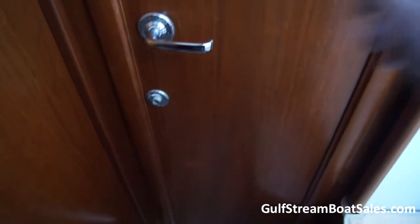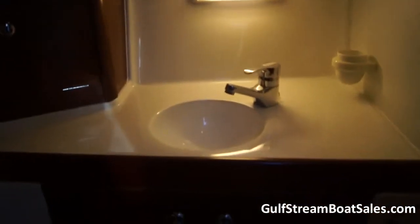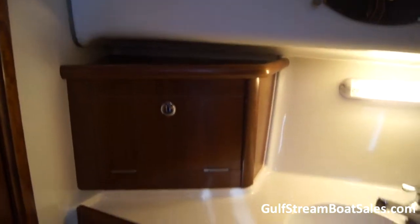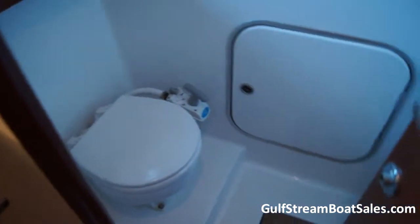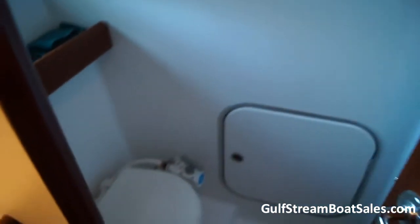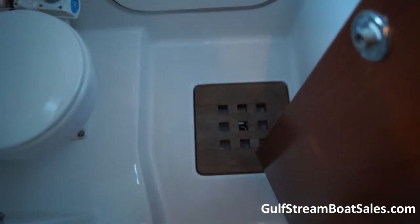The heads compartment is off the starboard side of the companionway. We've got a big vanity unit here with a sink and pressurized water system. We've got cupboards above and below counter level, and then we've got a separate enclosed heads compartment. This doubles up as a shower compartment as well. We've got a fixed shower here. The whole compartment is fully lined, drains through the teak grate in the floor.